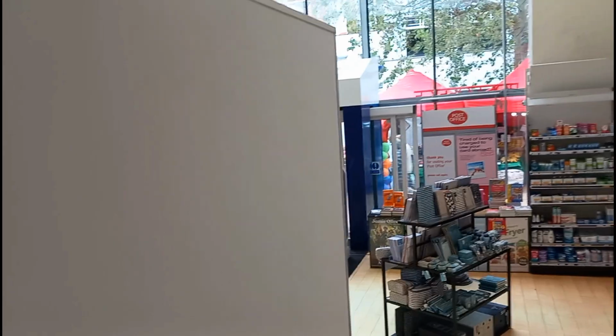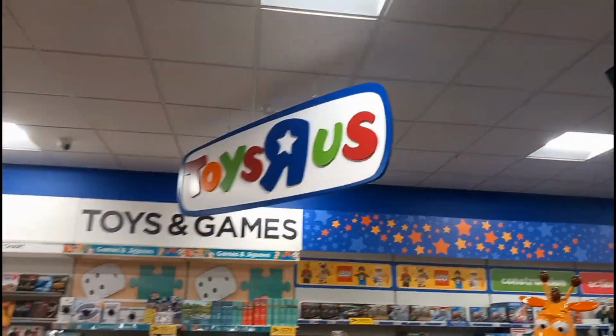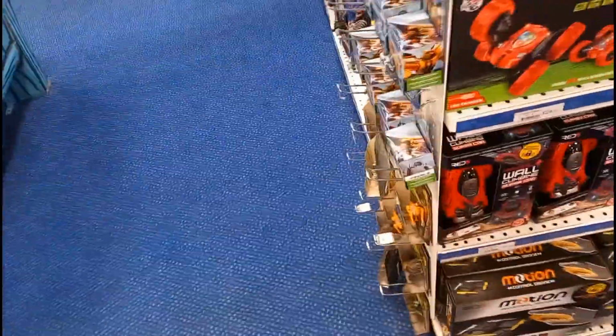I've got some balloons there. It's like a grand opening thing. It's not as busy as I thought. I thought it might be a queue or something. Right, so we've made it to the top of the escalator and into Toys R Us. So first thing to notice is it's sort of like a carpet change as the perimeters of the shop.